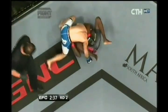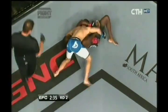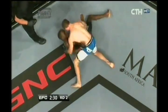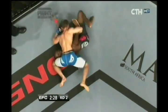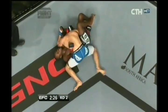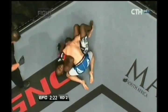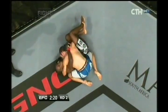North, south now. Mdlalose is doing incredibly well. He's really pestering Craig Nino. He hasn't given him any room or any opportunity to really look and capitalize. Nino trying everything he can at this stage. Recently got his BA degree. Stock trader by day is Craig Nino.